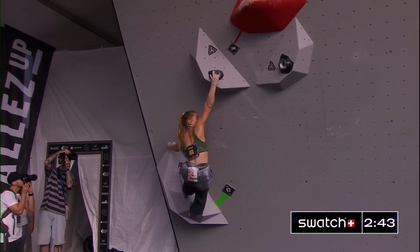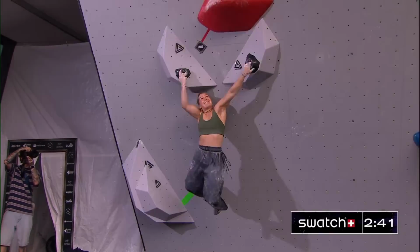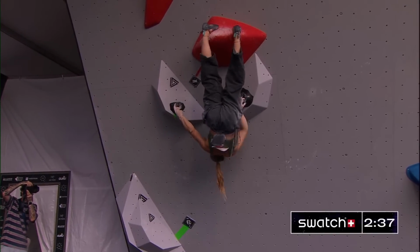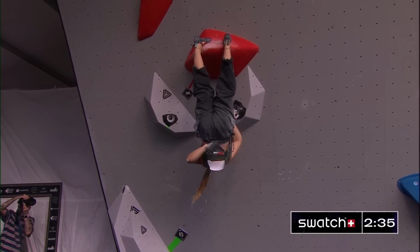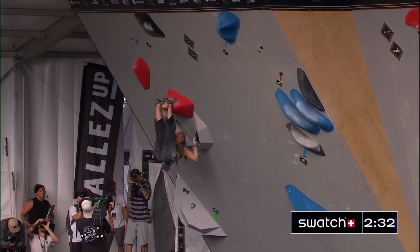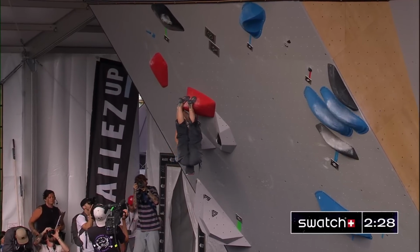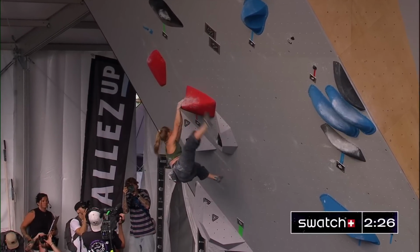Oh man. Well, let's see if she goes inverted here once again. Looks like she may take the same route. You just can't be too cavalier with knowing you've already done it once before. Yeah. You still gotta dial back in the focus. And looks like she has.